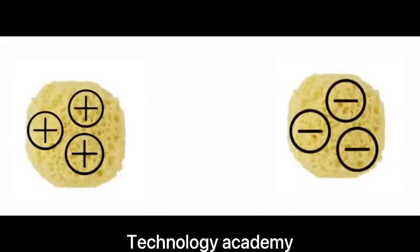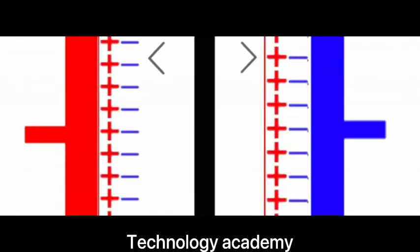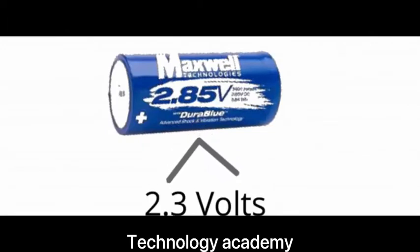The porous electrodes are like sponges which collect electrons. Each electrode attracts the opposite charge, and this happens at a very fast rate. Supercapacitors usually have a nominal voltage of 2.3 volts.